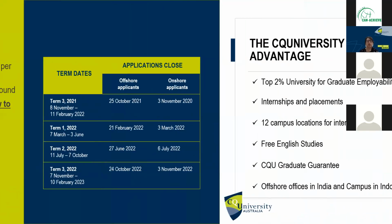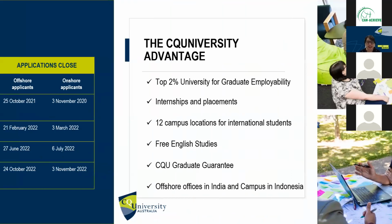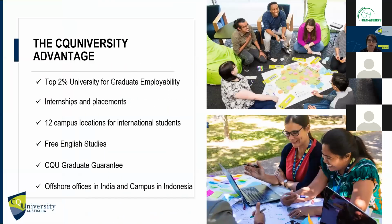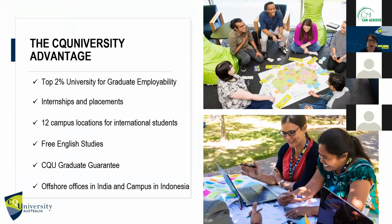In this last part of my presentation, I'm just going to do a quick summary of the CQU advantage. What are some of the top advantages of studying at CQ University? Number 1, according to the Good Universities Guide 2021, CQU is ranked top 2% worldwide for graduate employability. Number 2, I think one of the big reasons is the internships.